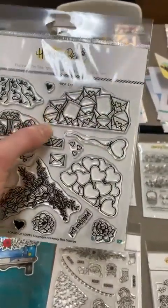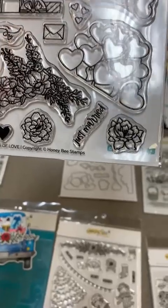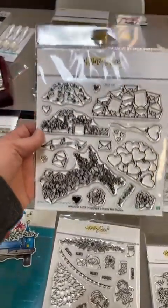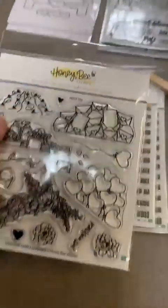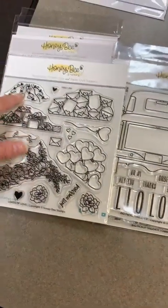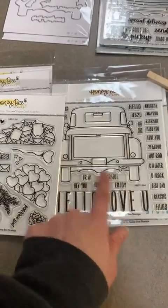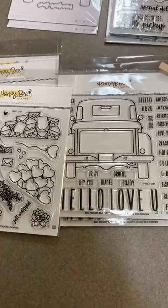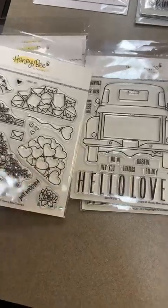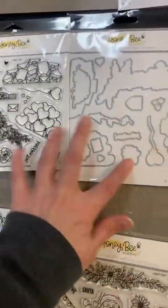Here's some little tails hanging off there. There's all kinds of cards, hearts, balloons, says just married. How stinking cute is that? So then, yes, you definitely could do the gifts in the back. And then, I know they don't do that anymore, but you know how they used to put the cans on the back? I'm sure that's what that is for down there. So, so fun. Then you've got the little hearts you can put in there too. You can put the flowers in there for the wedding as well. Lots of ideas there for that one. And then dies to match it.